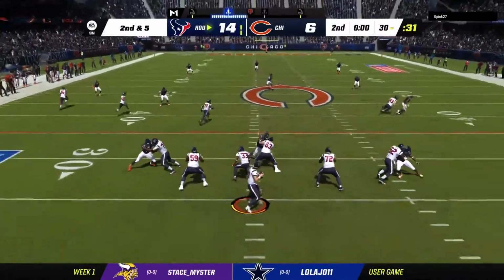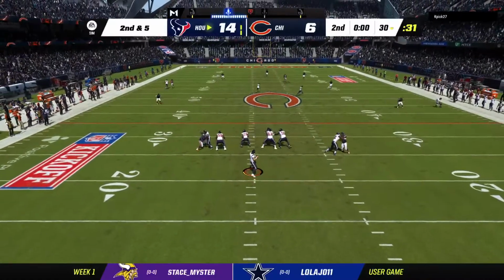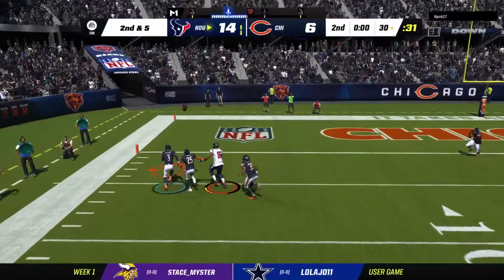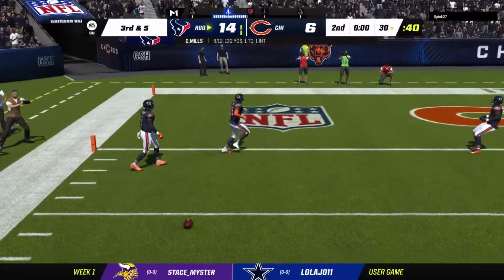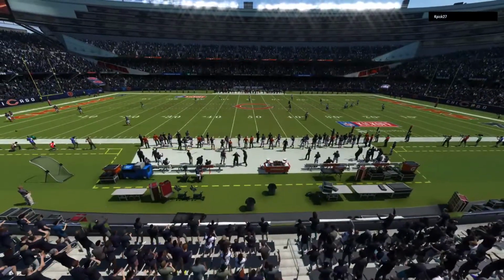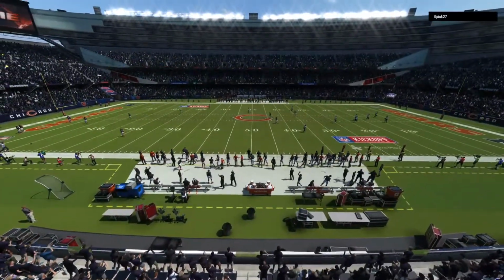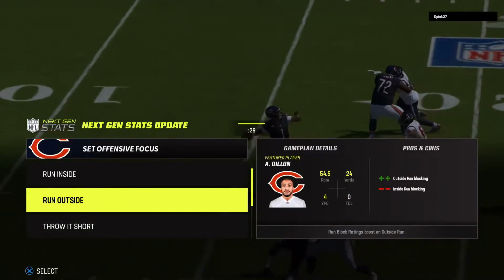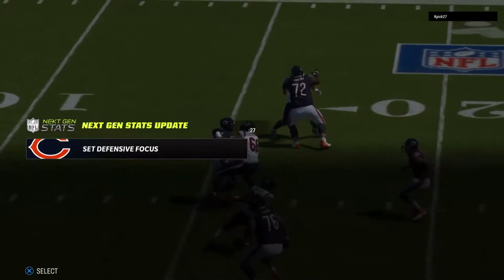Final play of the half, Mills. He's going to air one out. And he knocks the ball away, and it falls incomplete. So we've reached halftime here on opening weekend as we send you down to Orlando, where Jonathan Coachman has our EA Sports halftime report. Coach.